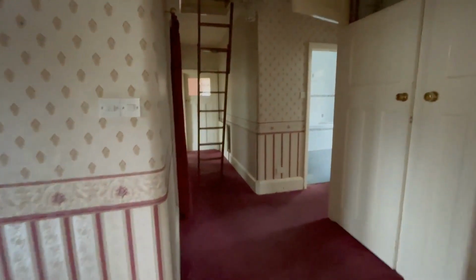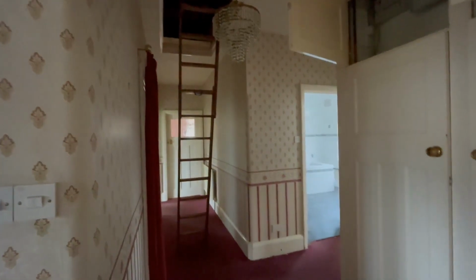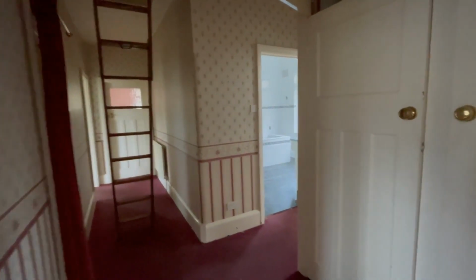Let me tell you, we have a landing in the middle here. Here, we will also do the extension. That is, we can do the conversion, the conversion of 2 rooms. Okay, then we will look at the other room first.